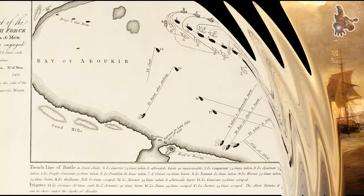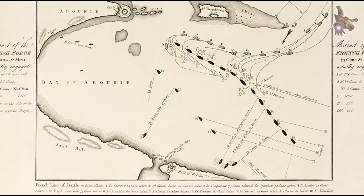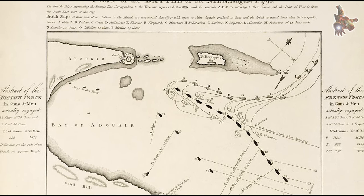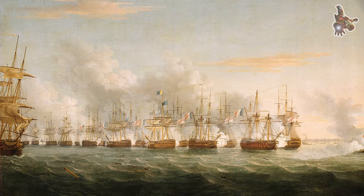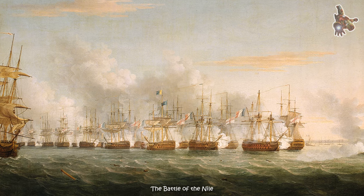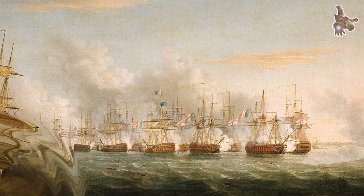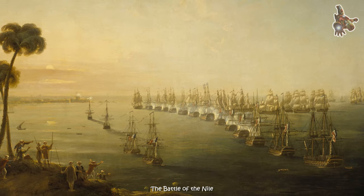The launching of Cumberland at Deptford Dockyard was a ceremonial event attended by officials of the Royal Navy and members of the royal family. Cumberland was one of the most modern ships of the line of its time. It was equipped with the latest armament and equipment, making it a formidable opponent at sea.